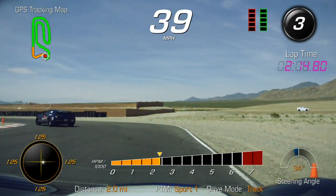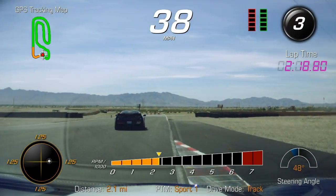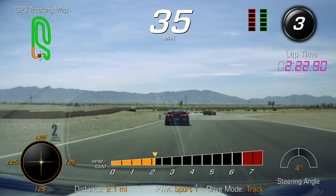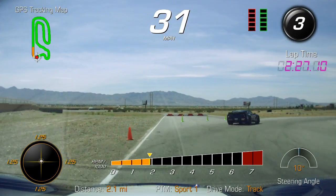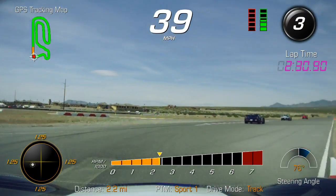All right, now we're approaching the most important corner on the racetrack, turn 10. So, like I said, you're going to keep that left tire right down this white line into the general area of that turn-in cone before you move the steering wheel towards the apex. All right, so let's squeeze in a bit more power here, Doug. We'll build up that straightaway speed this time.